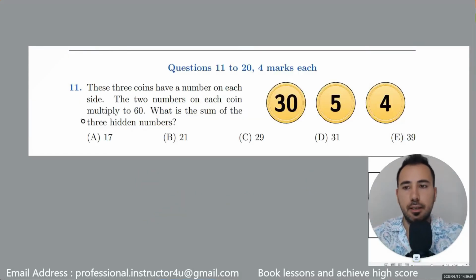Now, question 11. These three coins have a number on each side. Okay, so each coin has two numbers. The two numbers on each coin multiply to 60. What is the sum of the three hidden numbers? Okay, so 30 times the other side has to be 2, because 30 times 2 will be 60. 15 times which number is 60? 12. And 4 times 15 is also 60. Okay, each will be the other side of it, because 5, for example, times 12 multiplied to 60. So we just have to add these numbers together. It's going to be 14 plus 15, 29 will be the answer.